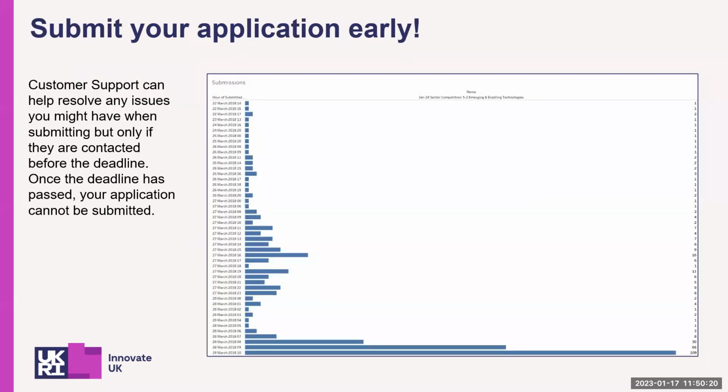So we're able to track site usage and submission uploads. The table on the slide shows the number of applicants submitting their proposals each hour leading up to the deadline. As you can see, the majority of applicants do leave it to the final hours. We strongly recommend you submit your application early in good time to avoid any last minute technical issues.